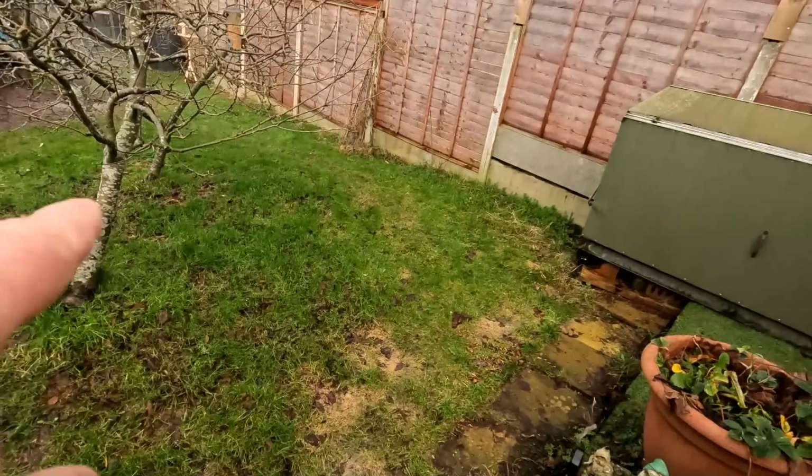January is den making and scenting, so they've been scenting on the tree there, mating over the next few weeks, and then apparently the cubs are born in March and April. So it is relatively undisturbed, I suppose, apart from Russia and you.